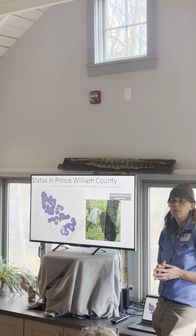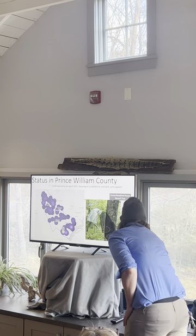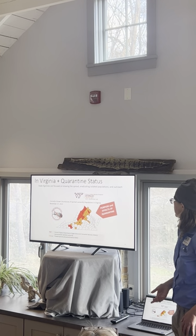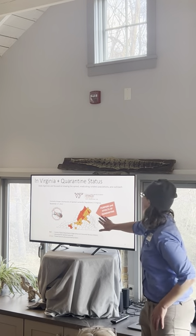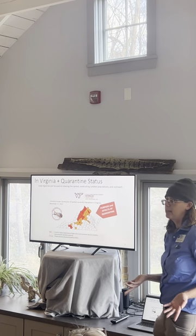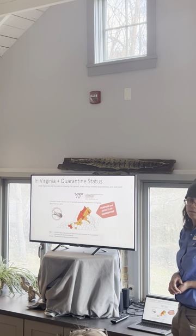What about surrounding counties, Fauquier and Loudoun? I'm in Marshall, so is it just as bad or worse? So Marshall County is close to Fauquier. Okay, so Fauquier is over here. So yes, they are present, but it's not quarantined yet. We're just a few miles away from there. Yeah, just a few miles.